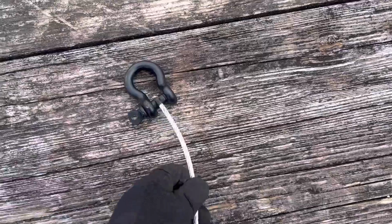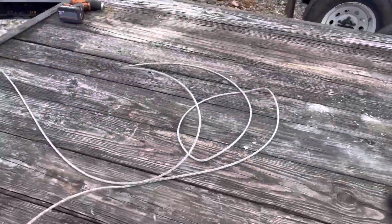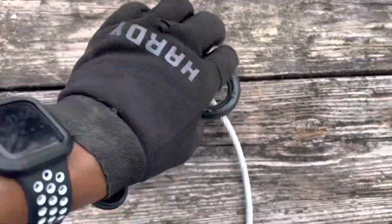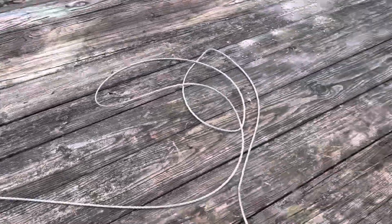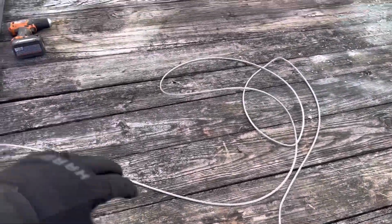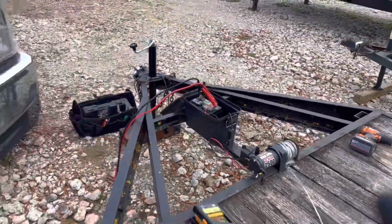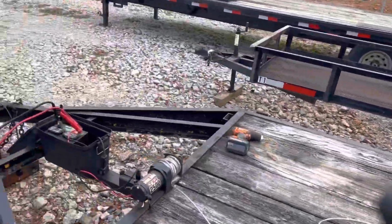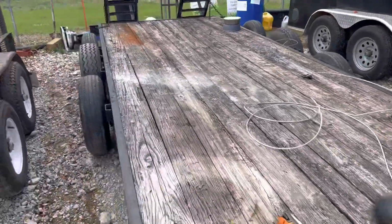All right, so I was gonna leave that cable the length that it is now, and just tie my ring to the end of it. But after thinking, I don't know why I didn't think of this earlier, I'm actually probably just gonna cut that cable to where it's a little shorter, and just put my ring there on the end. Like I said, just gonna leave it that length and tie it up in the front.